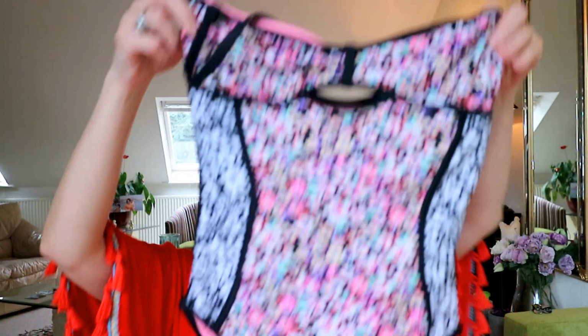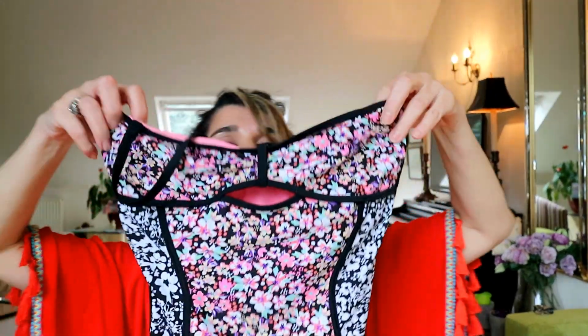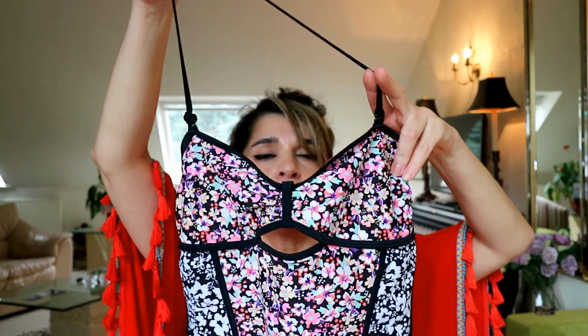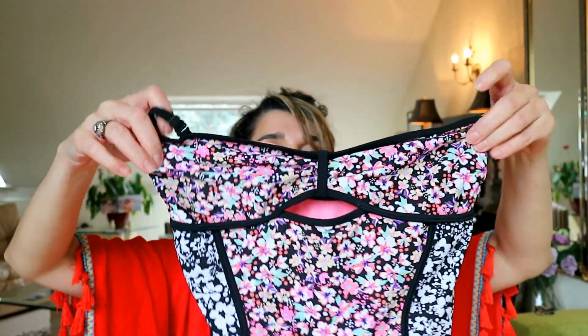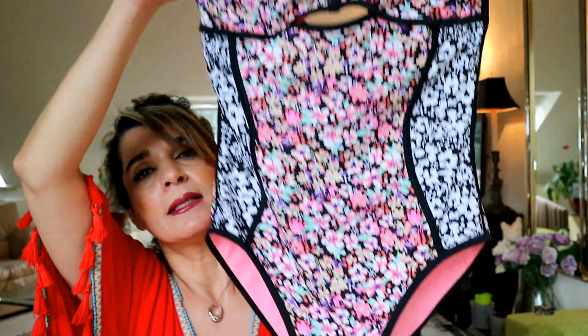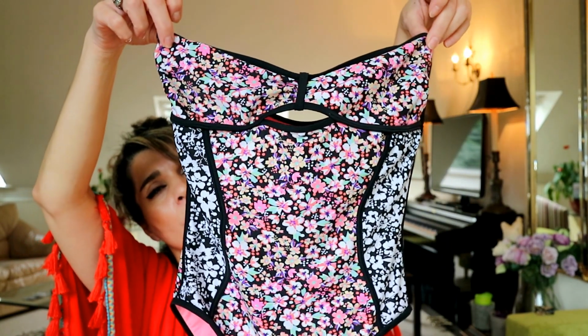And my two all in one piece swimming costumes for my fat days towards the end of my holiday. This is one. Again, that goes round your neck, another halter neck, but I usually drop these because I don't really want tan lines. So that's one.